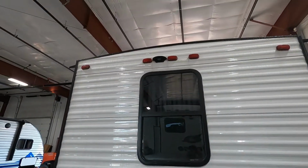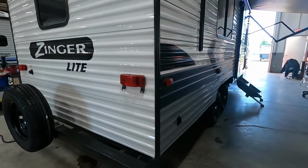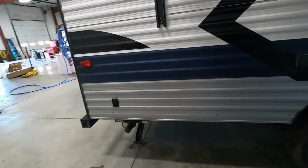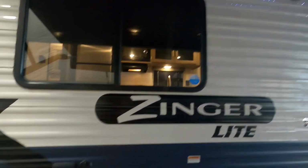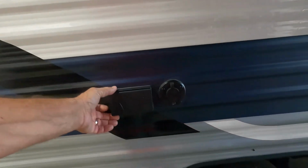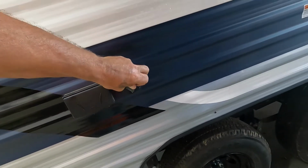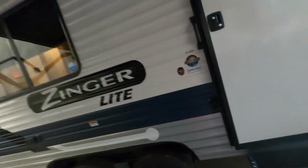You're prepped for a backup camera. Over on your campsite, controls for your rear stabilizing jacks, a couple of outdoor speakers. You're prepped for TV out here. Put TV on a table out here. There's your 110 and cable hookup for that. Then you're down the campsite.